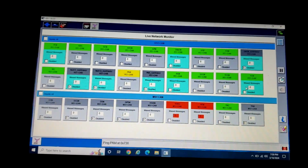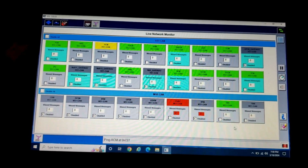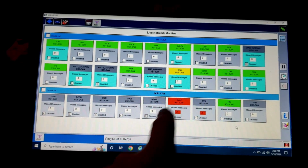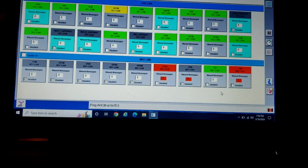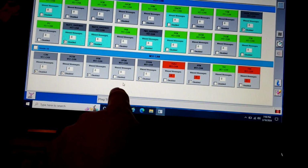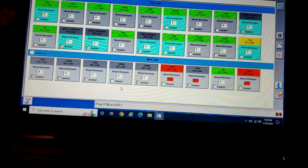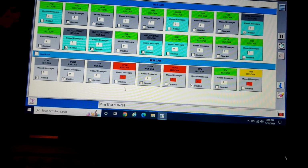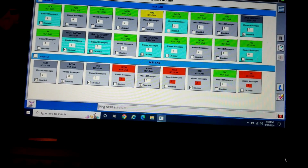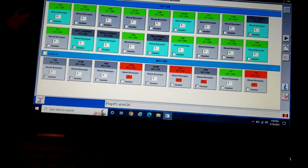So actually, this one we don't have. This one we have, trailer module. This should be talking, and that's why that fan's not working. Let's go to the global positioning module. We should be talking to that because that's GPS. And it doesn't. So anyways, let me go show you in the wiring diagrams next.